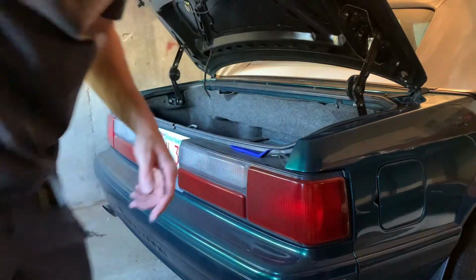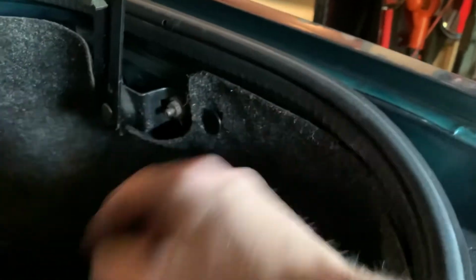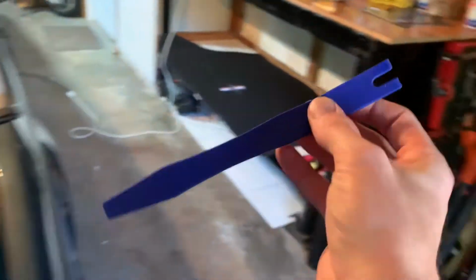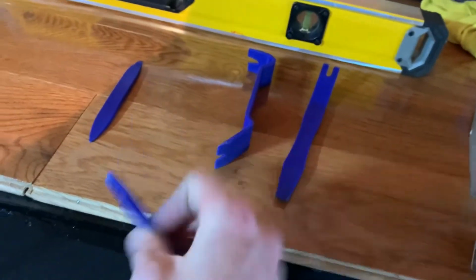All right, I'm going to show you guys what's going on in here. Mine had these push pins or clips, whatever you want to call them. I bought a door trim removal kit offline. I think it was like $5, totally worth it. I used it on the doors and everything and it was flawless. I think I might have broken this one, though. I can't remember, that was a few years ago.